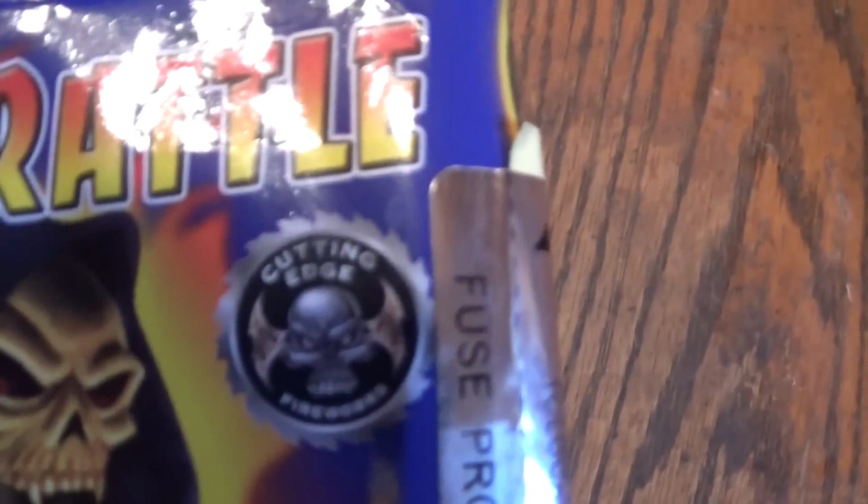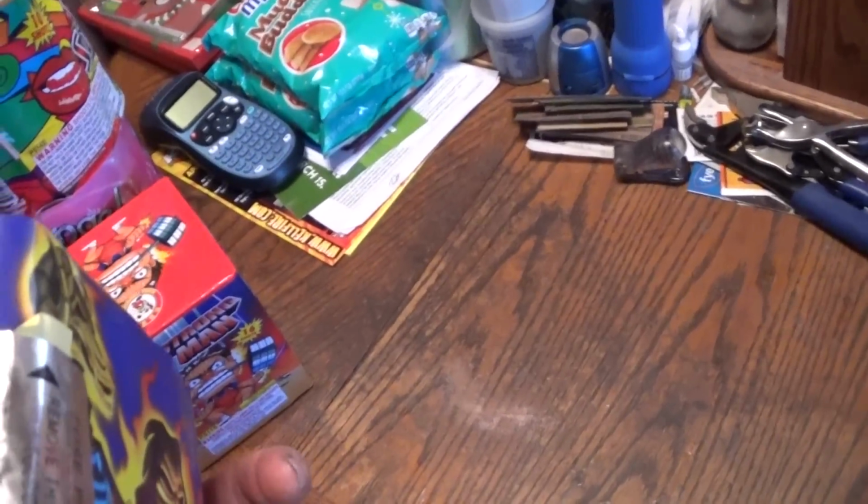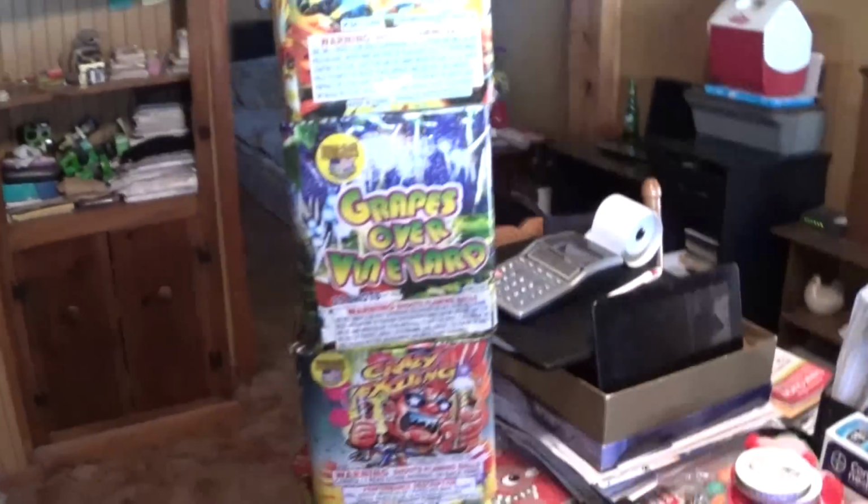Last but not least, Death Rattle. It's by Cutting Edge. 25 shot, I believe. Or yeah, 25 shot. Let's see, where's the performance at? Where's the performance at? And here's another one, no performance. Damn. Hate that. Well, I got it because I like skulls and that. I thought it looked pretty sweet. No performance. Wow, that sucks.